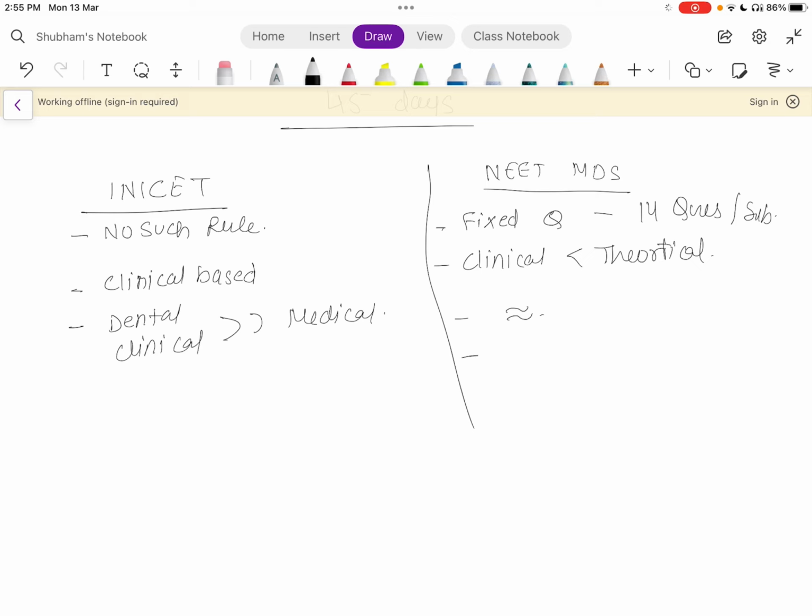In NEET MDS, you have the limitation of standard books. They have to put questions from standard books only. They can't just randomly put questions from anywhere. In INICET, they can put questions from standard books, or from SRC papers, from articles. There's no limitation to it. So that's why INICET becomes very tricky.